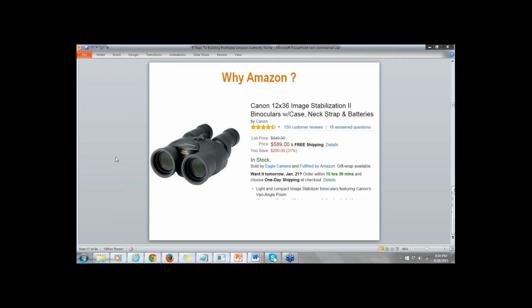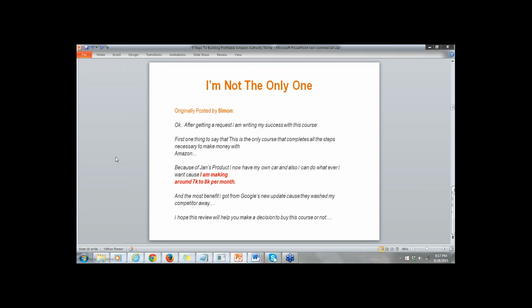All right. Here's a more higher price one. It's a Canon image stabilization binoculars. It looks really awesome, by the way. It's got 150 almost 5-star customer reviews. You can tell from that this product is flying off the shelves. It's $589. If you sell one, you make about $45 in commission. Again, sell 2 of those a day. That's $90 a day for you. You guys starting to see the power of Amazon here?